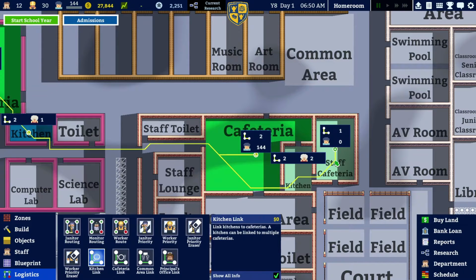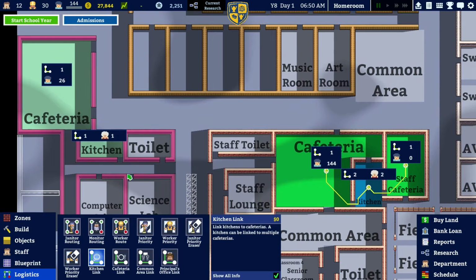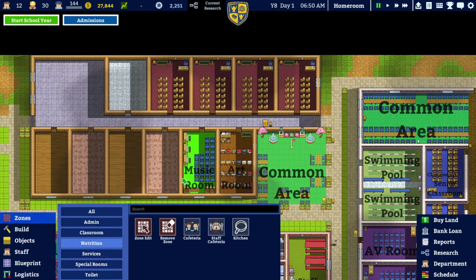And that one is... Oh, no, don't link that. I was trying to... How do I... hang on. There. That kitchen serves those. That kitchen serves that one. There we go. Lovely. Right, now we need to go to zones.